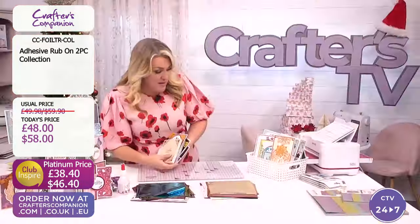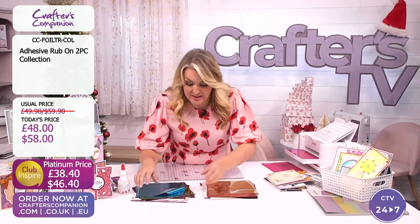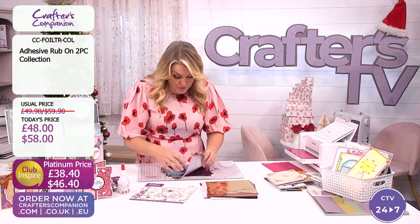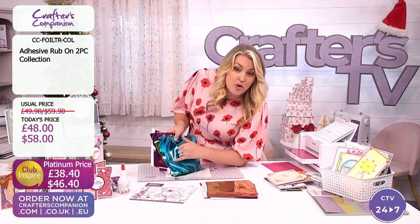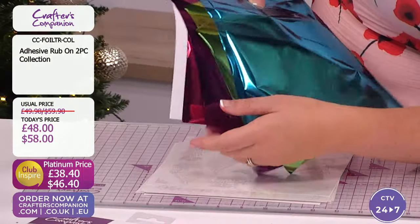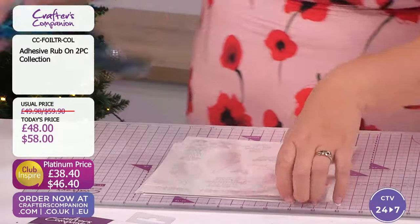Okay. Now, for anyone who missed it, I'm just going to show you again how it works, okay? It's two sets. So the make a wish set is the one that has all of these colours of the foil with them. It's got your lovely blue, the green, the purple, and then that lovely magenta or cerise pink in there as well. And then these are all the shades.